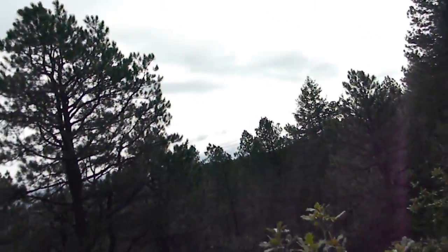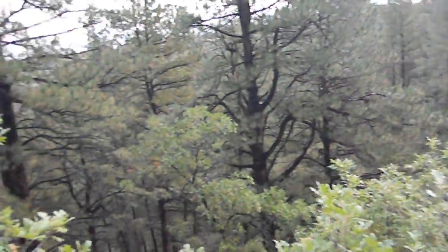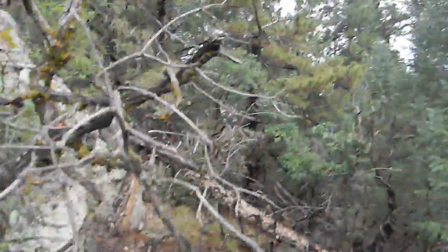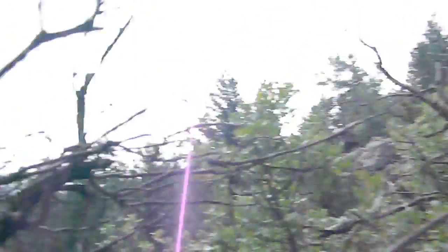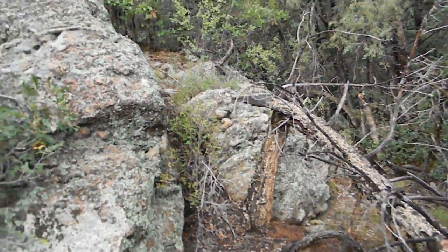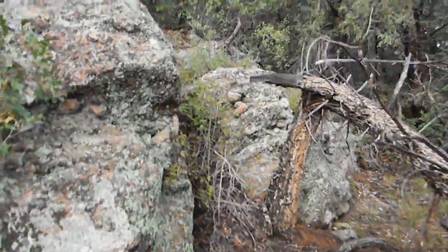Wow, there's just no good way to move around here. I'm gonna have to backtrack a little bit. I'm getting myself in a precarious position here on top of the cliff. See, the thing about working along a canyon like this with all the scrub brush, you come to a point where you can't go any further. I mean, you could, but not with a camera in your hand.